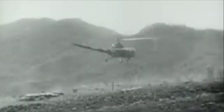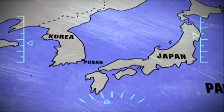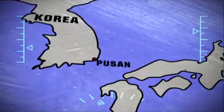Korea sees Skyraiders thrown into conflict, where they play a major part in the war. The aerial war is shared between generations of aircraft. Jets are deployed, but their need for long, straight runways hampers their effectiveness, especially in the frantic early days of the war. The North Koreans sweep the peninsula and capture all but the tiny pocket around Pusan, surrounding U.S. forces.